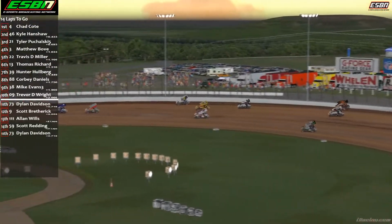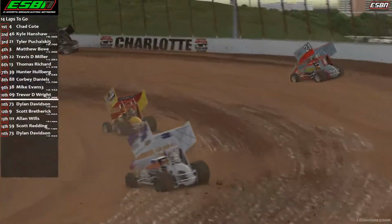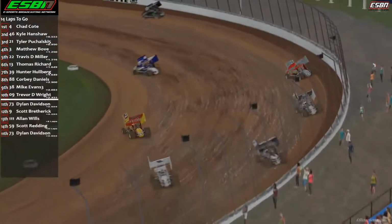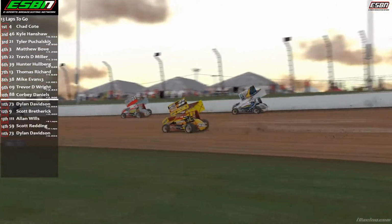Who is this up on that high side? Is that Travis Miller that I see up on the high side? I believe you are correct, sir. Travis and Matthew Bove up on the high side. Matthew's actually done a pretty good job, though, running that high lane. Showing 5th right now. Making it work.